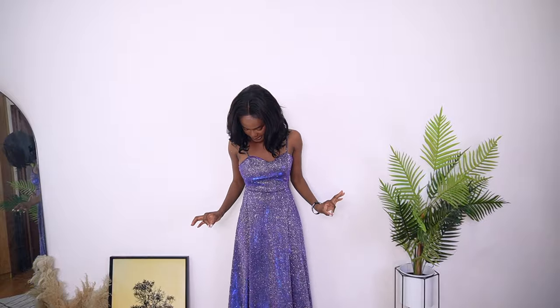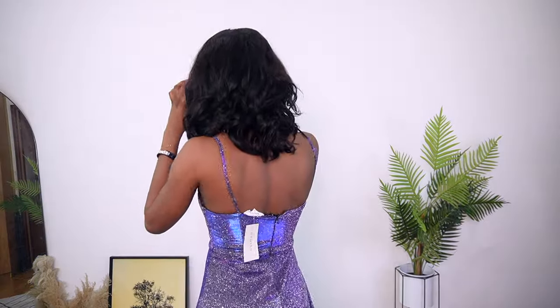I look so classy. I think depending on where you are, it changes colors. Because like, it's giving blue, but at the same time, it's giving purple, you know? I don't know what you guys can see right now, but it's giving blue right now. When I bow, it's giving blue. When I look up in the camera, it's giving purplish. Okay, I like it. It's making me look like I'm responsible.